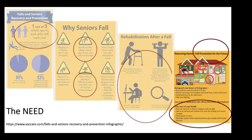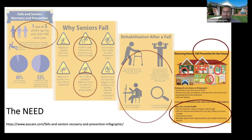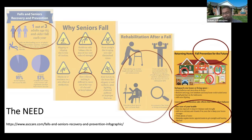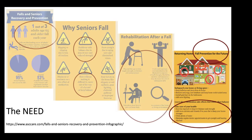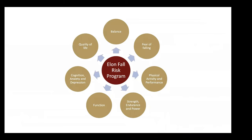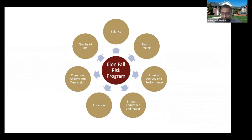So after a fall, exercise is good, but I think even better is to prevent the falls, right? And that's where we come in, where we are trying, through the program, to empower individuals to minimize that risk of falls by advising them on some of the exercises they can be performing based on where they are in terms of their quality of life. So all said and done, we have designed our fall risk program to address several of these factors.